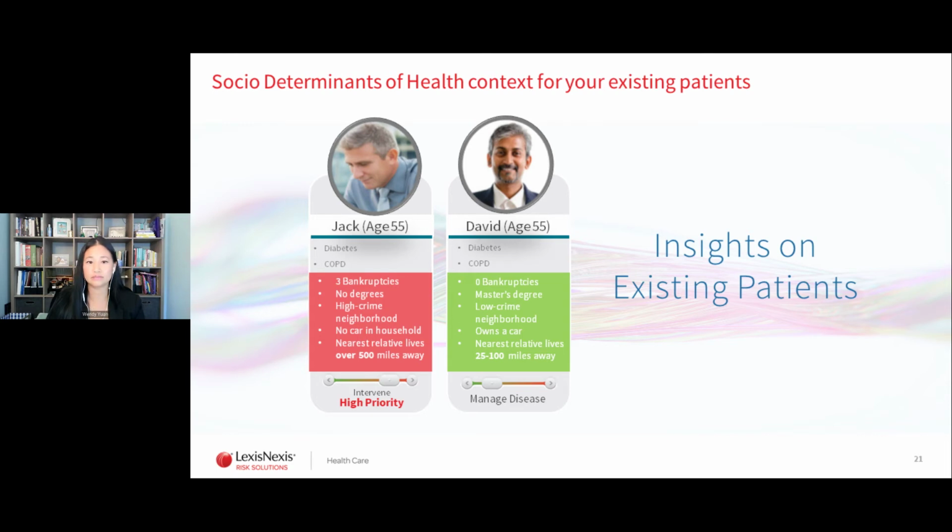mail-order pharmacy program if he cannot come to the pharmacy regularly to pick up his medications, or if he can't come easily. On the other hand, we can see that David does not have any bankruptcies, has a master's degree, lives in a safe neighborhood, and his nearest relatives live pretty close to him. He may not need too much intervention when it comes to managing his diseases and engaging in his own health. David might just need to be asked if he got his flu shot this flu season, or if he needs another routine screening or other vaccinations like his pneumonia vaccination while he's at your pharmacy.